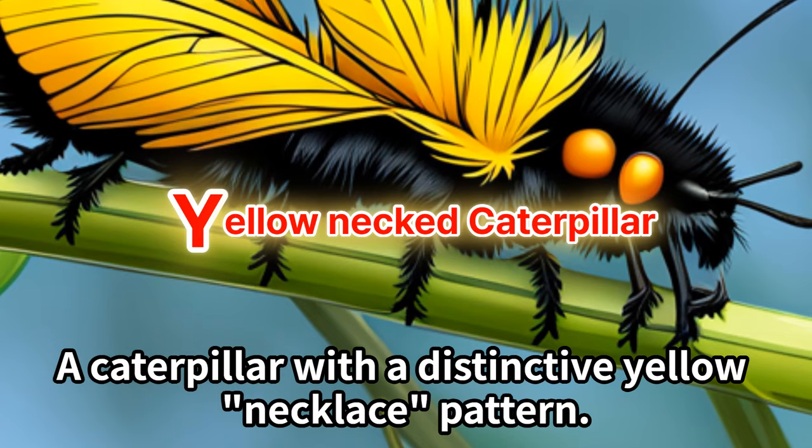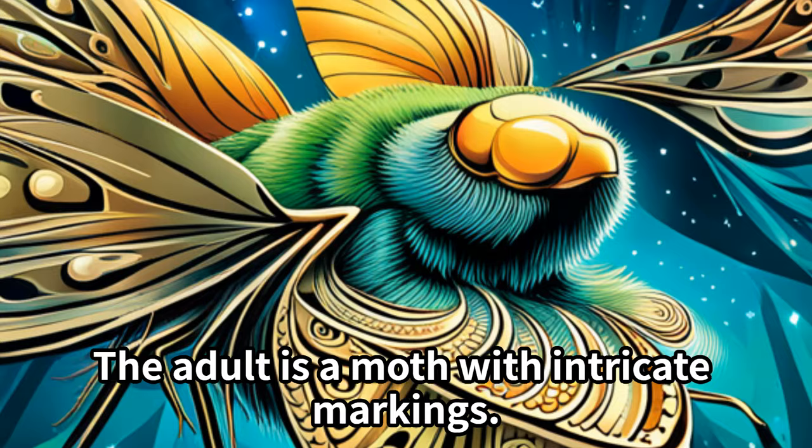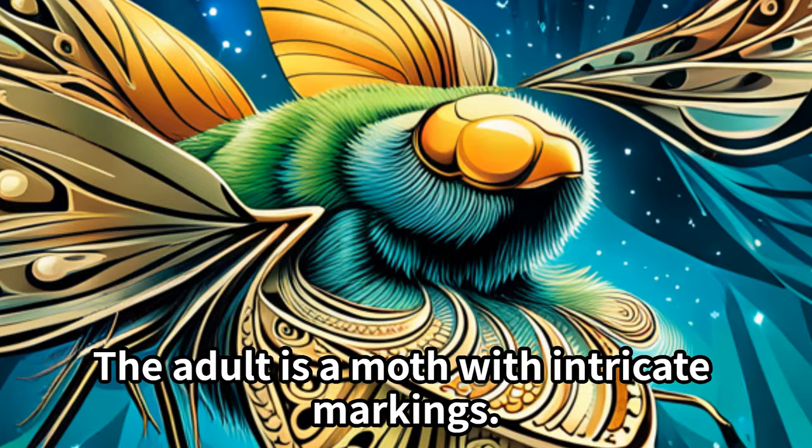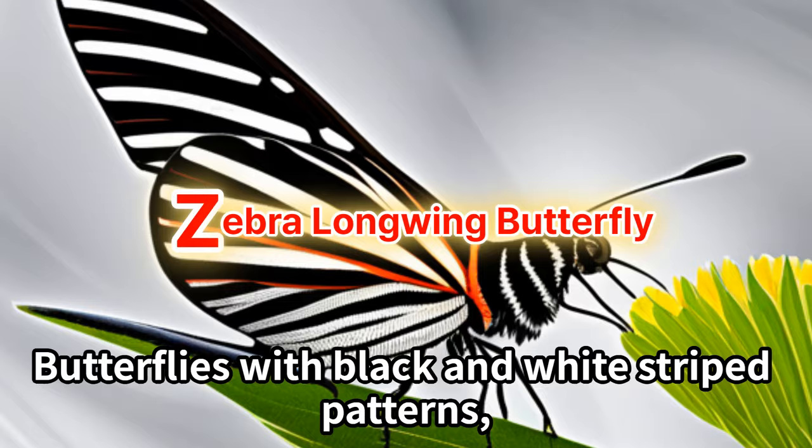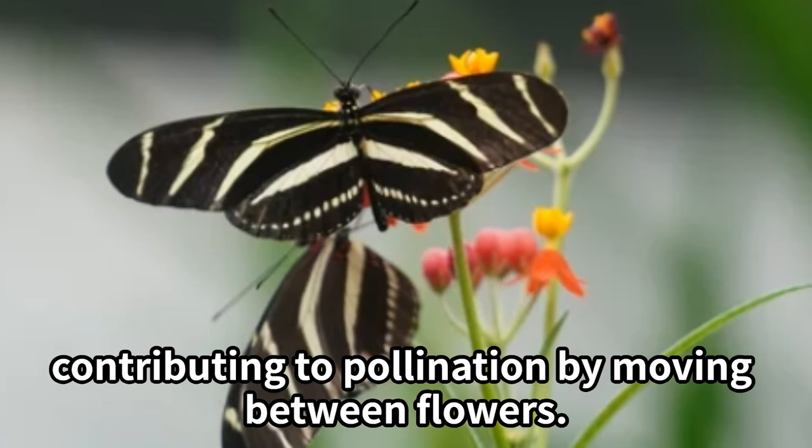Yellow-necked caterpillar moth. A caterpillar with a distinctive yellow necklace pattern. The adult is a moth with intricate markings. Zebra longwing butterfly. Butterflies with black and white striped patterns, contributing to pollination by moving between flowers.